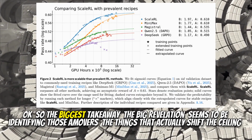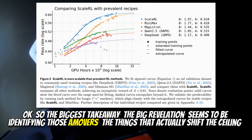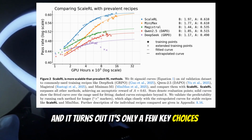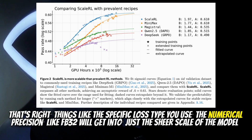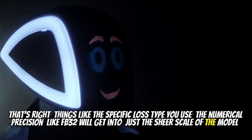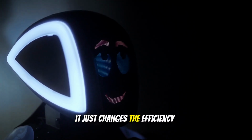Okay, so the biggest takeaway, the big revelation, seems to be identifying those A-movers, the things that actually shift the ceiling. And it turns out it's only a few key choices. That's right. Things like the specific loss type you use, the numerical precision like FP32, which we'll get into, and just the sheer scale of the model. Those are the things that fundamentally change A. Most other stuff just changes the efficiency.